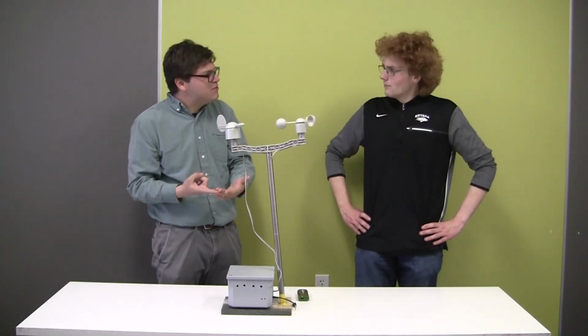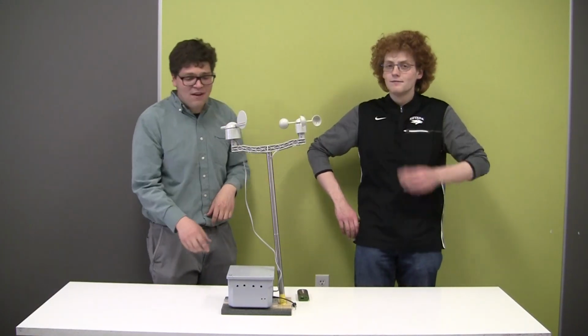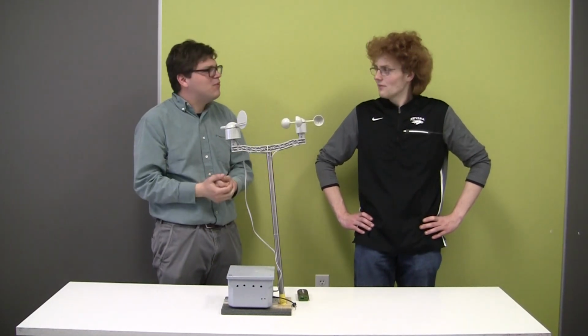Let's think. Temperature, we got that. Humidity, we got that too. You know, it is a little humid in here. I bet this weather station could tell you how humid it is right now if you had it hooked up. Well, let's see. What else do we have, Dalton?